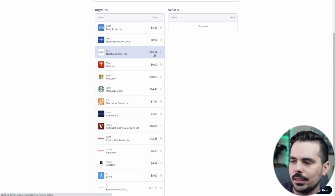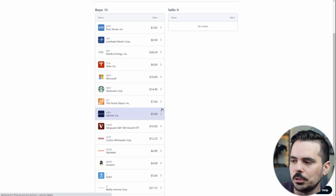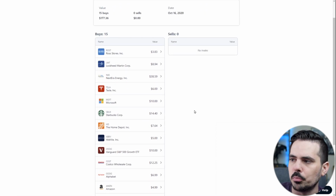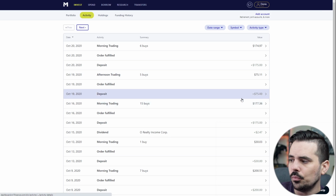So like NEE got quite a bit of that because that was a newer stock that I was adding to the portfolio. And then we had Starbucks, Home Depot. So a nice split across the board with all of these different funds. Those were mainly the purchases that I did over the last few weeks.